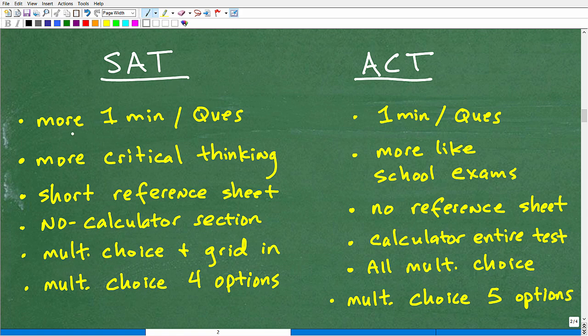So the SAT, again, you're going to have more than 1 minute per question. Okay, so that's definitely a consideration. And I would say it's definitely more critical thinking. All right, the test questions on the SAT are definitely a little bit more challenging, I would state. Okay, in terms of figuring out the solution, it's not going to be so direct. It's not going to be like your high school chapter test and whatnot. It's going to be a little bit different. On the SAT, there is a short reference sheet, okay, with formulas and whatnot. So you could take a look at that. Just get an SAT practice book, and you could see what's on that reference sheet.